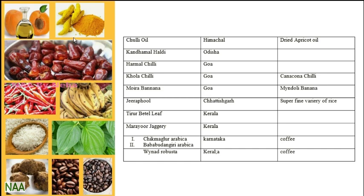Now from Odisha, a turmeric variety, Kandhamal Haldi, got GI tag. From Goa, 3 products got GI tag in these 2 years. The first is Harmal chili. The second is another chili variety, Khola chili, which is also known as Canacona chili in the Union Territory Goa. The third is Moira banana or Mindoli banana from Goa.